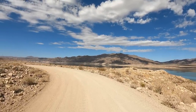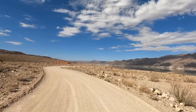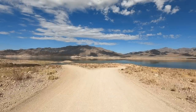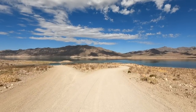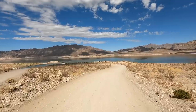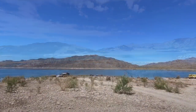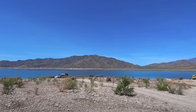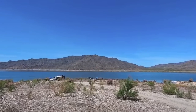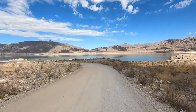This will wind us down towards the water eventually. Yeah, let's see. It was 2020, and about right here is about as far as I could come. My goodness. Here's a picture from 2020. There was all kinds of campers, RVs, buses. You could boondock here. Water was way up. Now look at it.